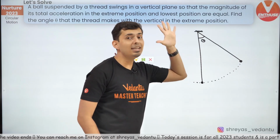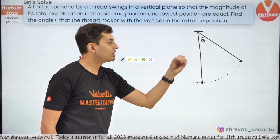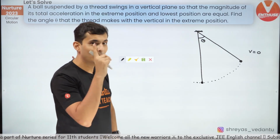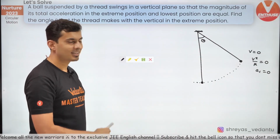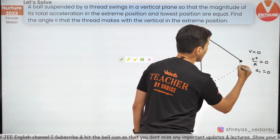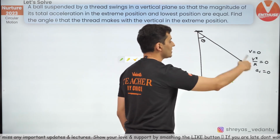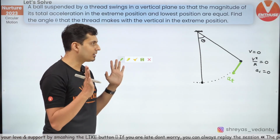When you just release the ball, at the extreme position, this end or that end, what happens? It just stops, turns and comes back. So at that position it has just stopped for a moment, so obviously velocity is 0. If velocity is 0, v square by r will also be 0, so centripetal acceleration will also be 0. That means at that location there can be only one kind of acceleration, and that is the tangential acceleration. So definitely there is going to be some tangential acceleration here, and it is the total acceleration. There is no centripetal at that point because speed is 0. Wow, that's good. We have saved a lot of time calculating centripetal and taking the vector addition.